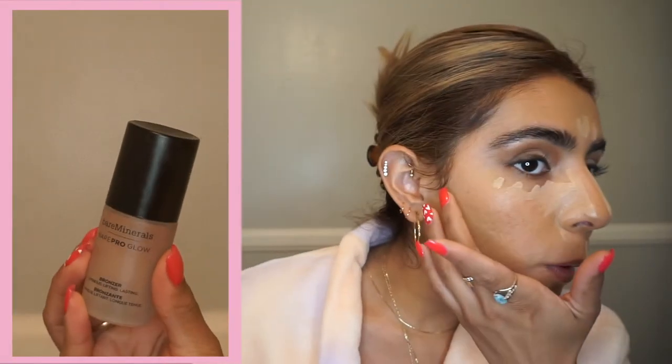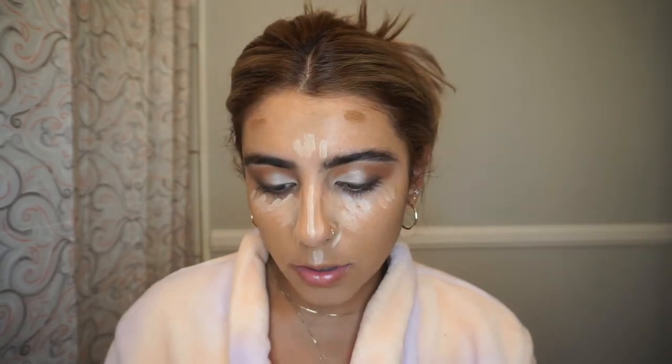Okay, so now I'm taking this Bare Minerals Bare Pro Glow and I am just putting this everywhere I would like to contour. And I'm letting the concealer sit on my skin just so that it has more pigment and gets a little bit thicker, like tacky, so that it looks better when I blend it out. It's gonna actually highlight more.